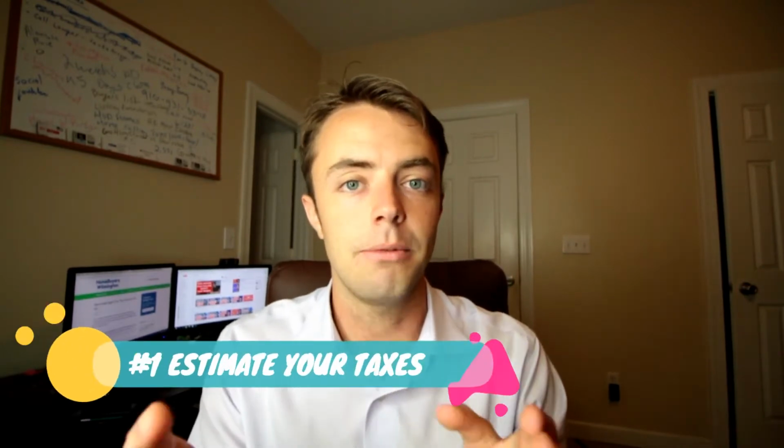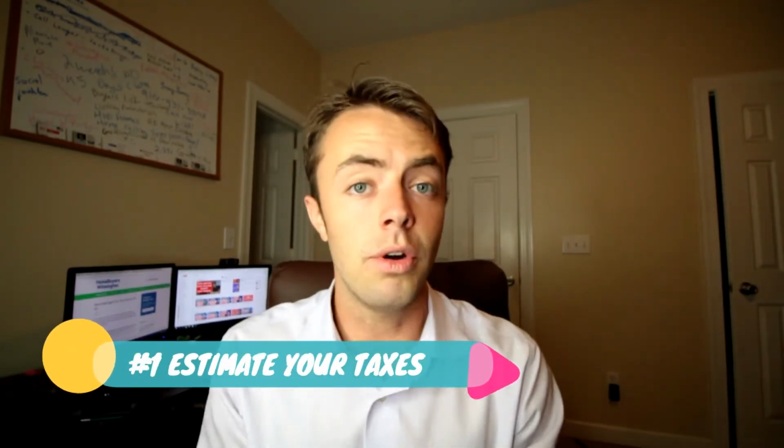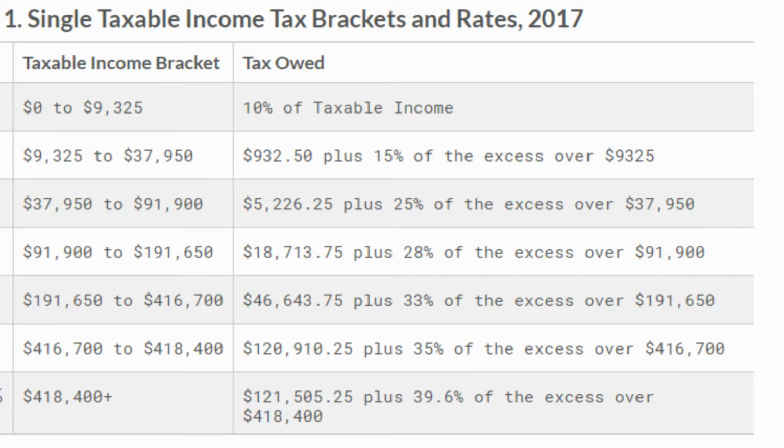So the first tip that I'm going to give anybody is to calculate a rough estimate of how much in taxes you're going to be paying during tax season. You do this by pulling out what's called a tax bracket. A tax bracket is literally the framework the government uses to see how much of the income that you receive is going to be taxed.